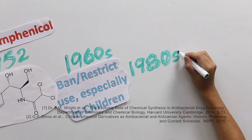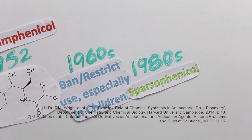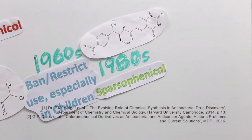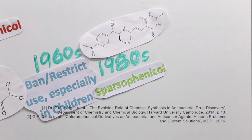Sparsomycin-type hybrid sparsifenicol, discovered in the 1980s, was the first chloramphenicol hybrid that bonded with a thiamine. In vitro studies suggested that sparsifenicol, at minimum inhibitory concentrations, strongly inhibits the puromycin reaction, which is important for transpeptidation. However, sparsifenicol is not lipophilic enough to penetrate the bacterial envelope, so it cannot inhibit the synthesis and the growth of bacterial cells, such as E. coli. Therefore, investigation of the drug was suspended.